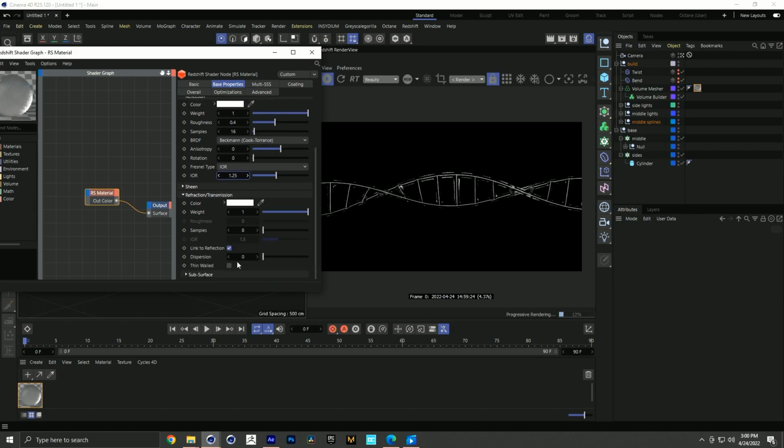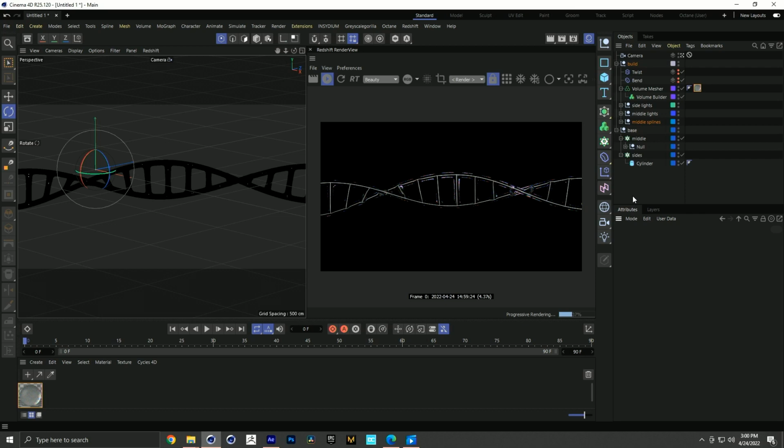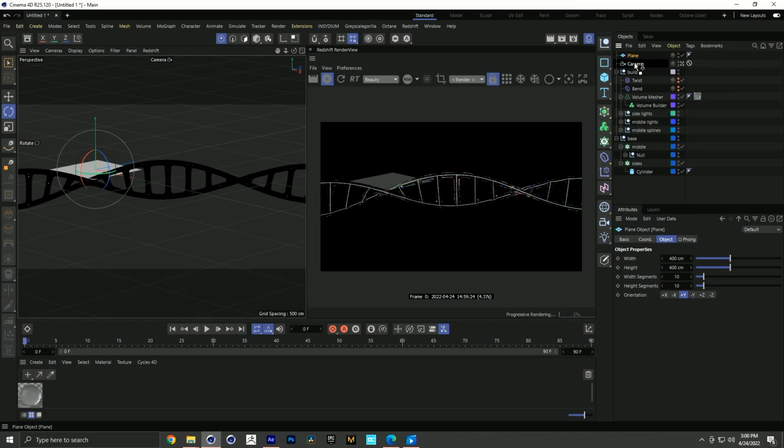And then if I go into the dispersion, put that on 70, and you can see that now we've added just a little bit of color along the edge of this entire thing. So the next thing I want to do is light this, and I did not use any lights in the scene. I actually just used a plane with an emissive material on it. So let's create a new plane and make that a child of the camera, and then the orientation should be plus Z.